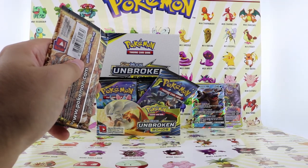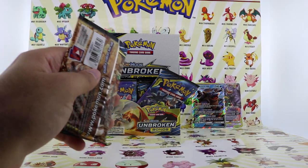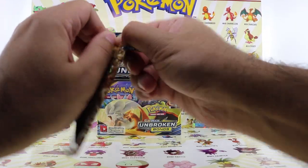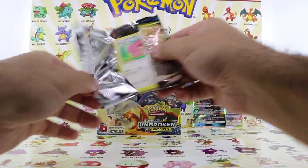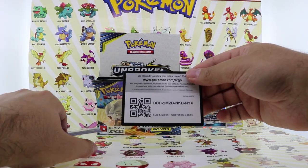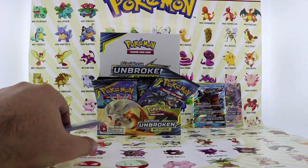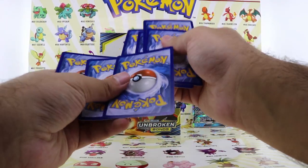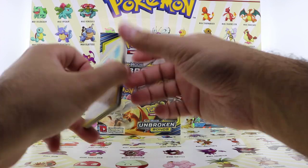Next pack. Can't complain, guys. Now I'm happy. At least we got two GXs. I wouldn't mind another one. Can't believe we pulled two GXs already.